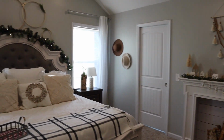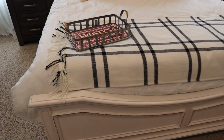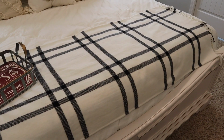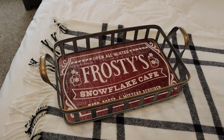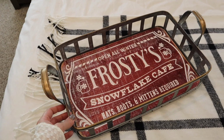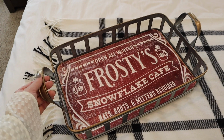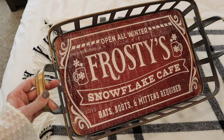I wanted to keep it very simple and neutral. So for the bed, I added a blanket that's kind of that buffalo check, but a little more muted. This is from Home Goods. And I have this frosty tray that I got from Stevens. Like I showed earlier, those buckets, those were from Stevens. This is also from there. So I will link it below, but I just love this. I think it looks vintage.